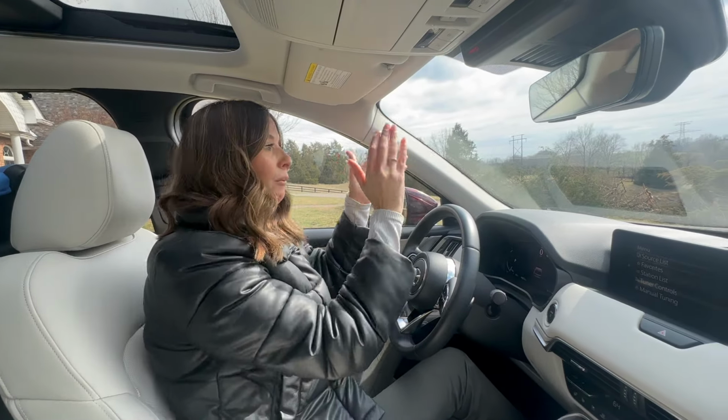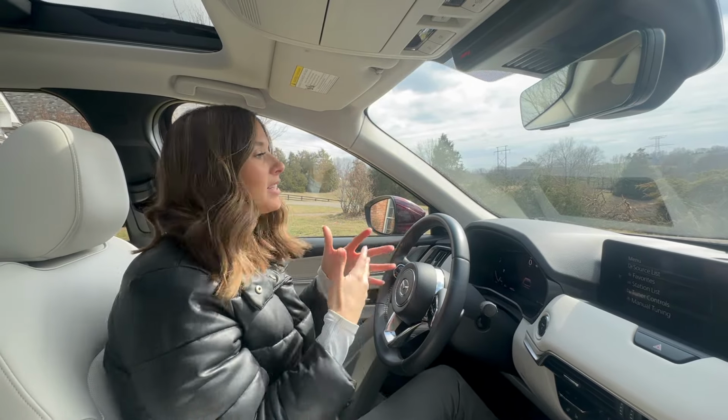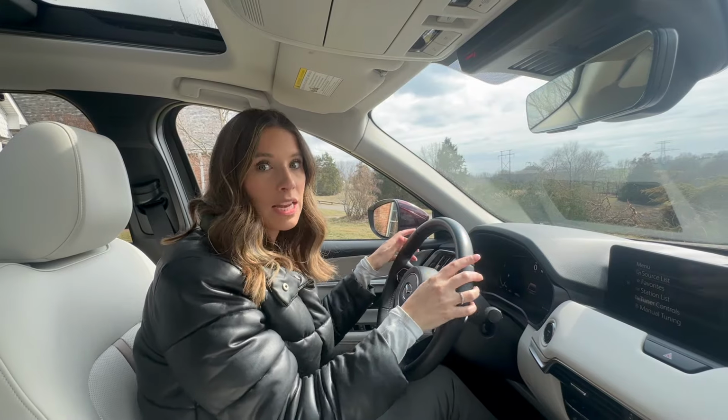Now we also have heads-up display. Sorry, I forgot to mention that. We don't find heads-up display on a lot of non-luxury vehicles, and it's one of my favorite features because I think it's actually a really good safety feature. It allows you to see things like your speed limit, your navigation, without taking your eyes off of the road. So I'm very excited to see that in the CX-90.